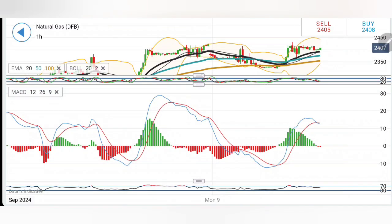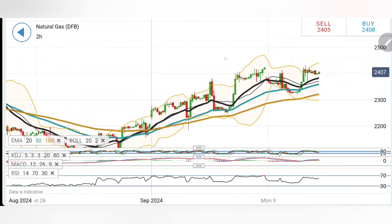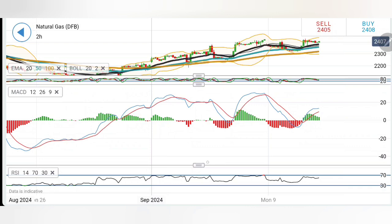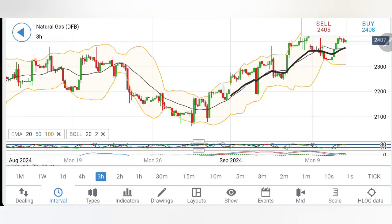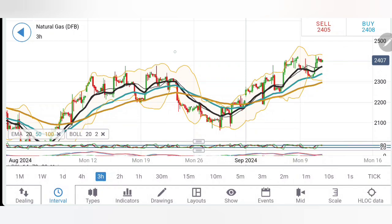The stochastic is at the bottom and trying to rise. MACD has crossed over, trying to trade bearish. RSI is flat. Coming to the 2-hour chart, the observation is more or less the same. See, whenever natural gas shows a rise, it retraces, delivers higher lows, and then bounces back. And now again, it is trying to recover. So once it stays above 2.42, you can expect 2.45 and 2.5 levels very, very soon here in natural gas. Stochastic has dropped from the overbought zone. MACD is in green, trying to rise. RSI is staying flat. Not many bearish signs are seen here on the minor time frames as well.